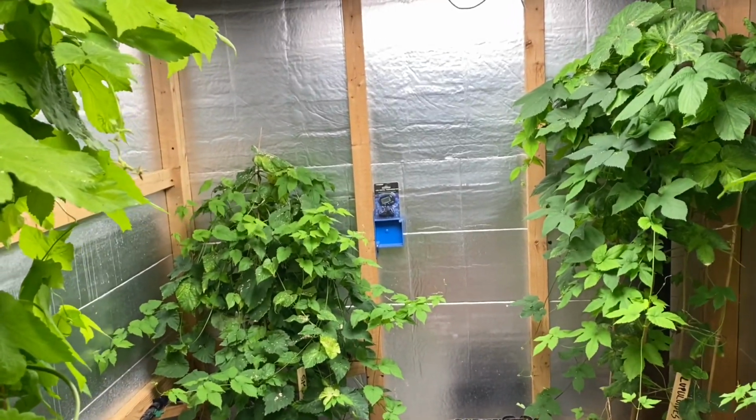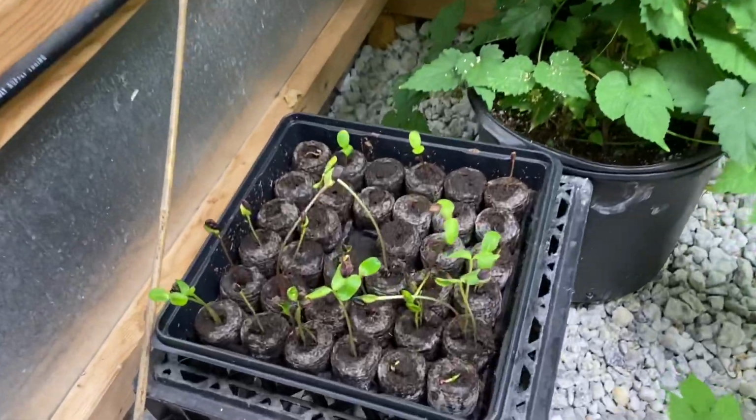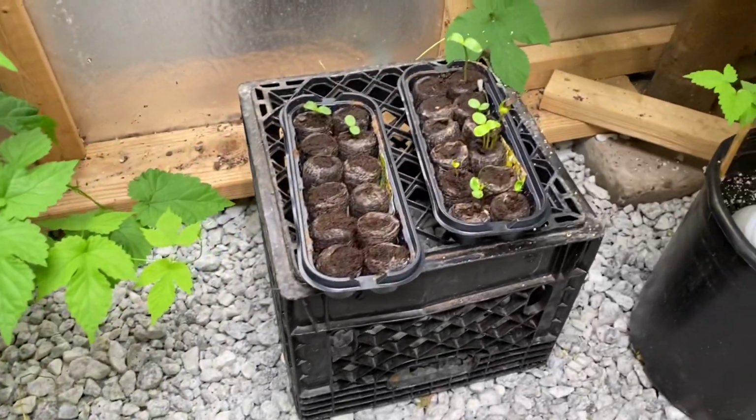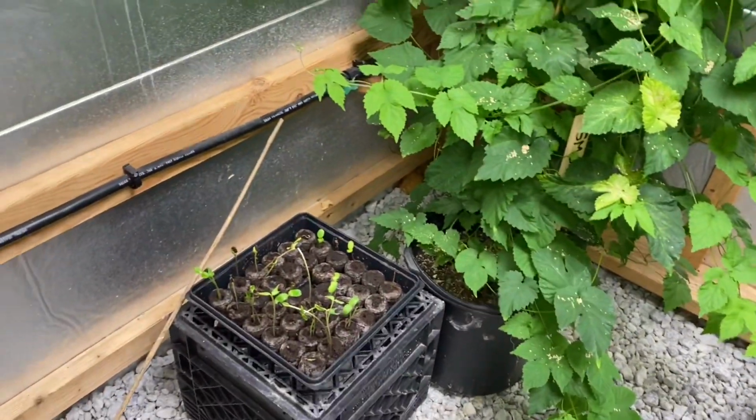So, little depression, but little happiness that these sunflower seeds are starting to stretch. These ones over here too. So we're gonna plant them outside shortly. Little bit of good news in here in grow room 1. Now grow room 2. This is the big surprise.